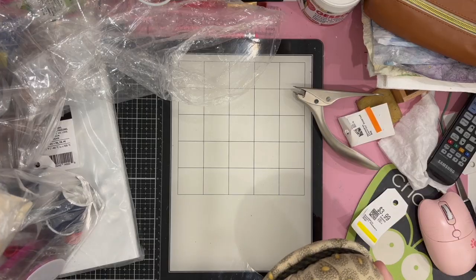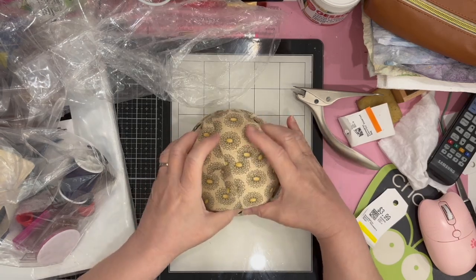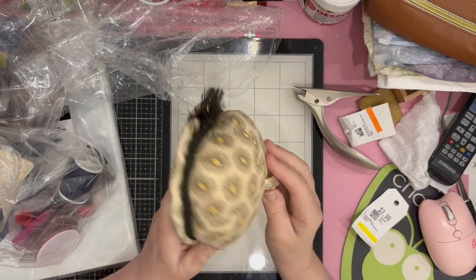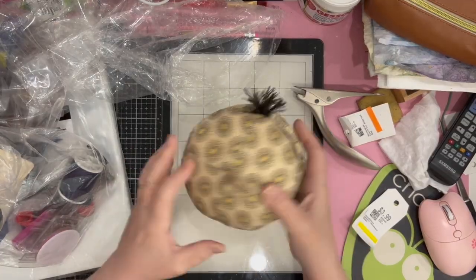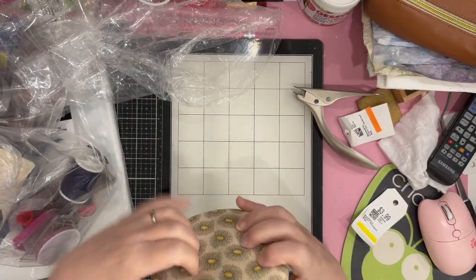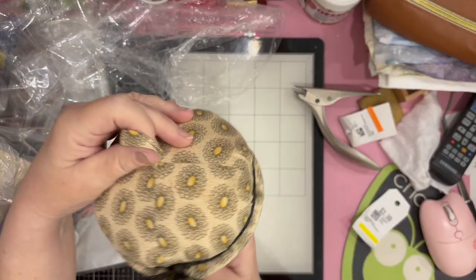And the big thing in here, I think this is a giant pincushion. Yeah, looks like a pincushion to me. Looks like a little bonnet. It's a pincushion. Maybe it could go on top of a jar. Looks like a hat, but I'm pretty sure this is a pincushion because it's got a hard base and this is really squishy.